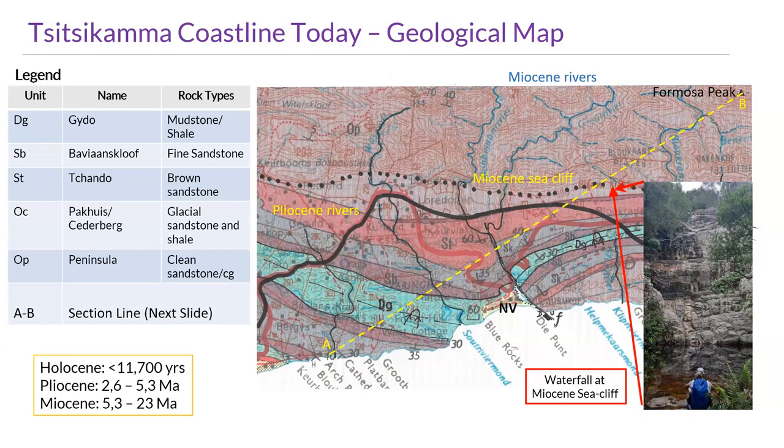Now that Miocene sea cliff is actually very easily found. And we spotted it when we did the Setsikama hike a couple of years ago. And that photograph on the right, with the arrows pointing to its location, is a beautiful waterfall coming down that sea cliff. So it's very, very clear to see. So that's an early representation of sea level at that time. The story about how it gets there is always up for debate, but I have my ideas coming later on.